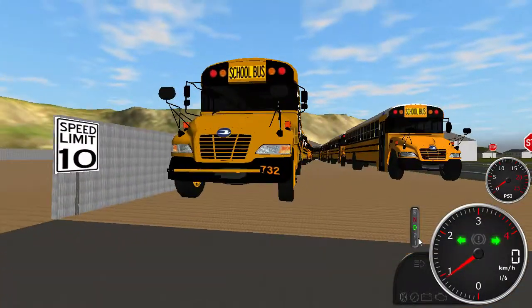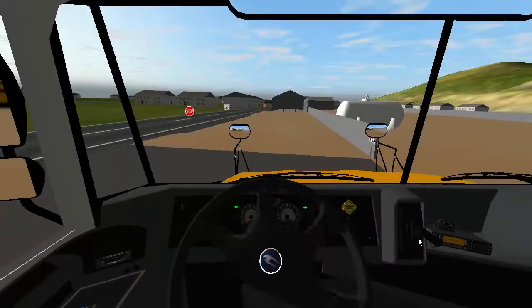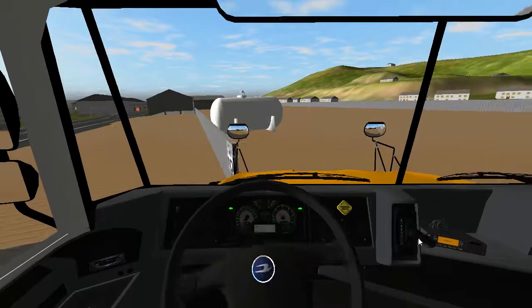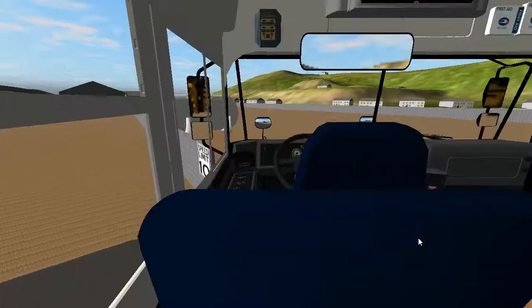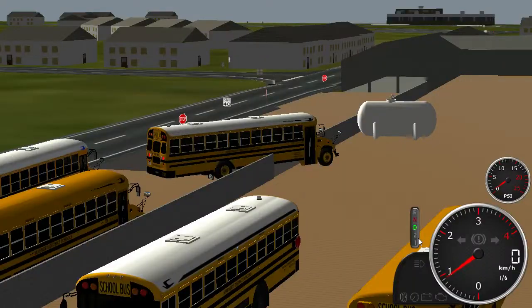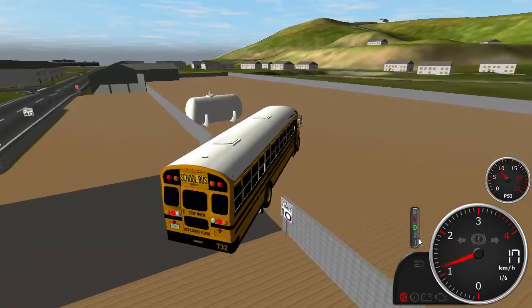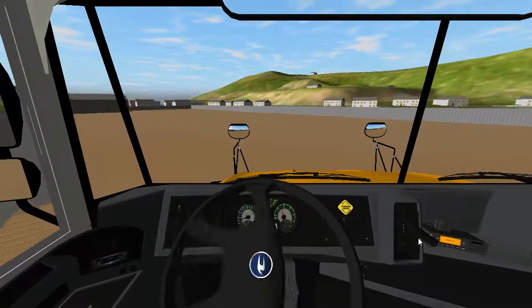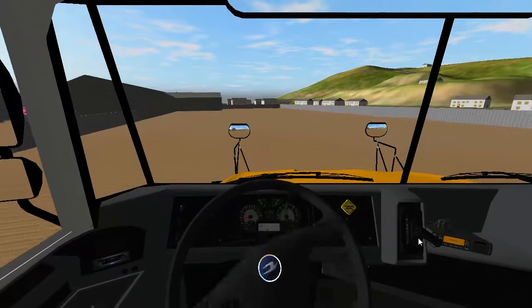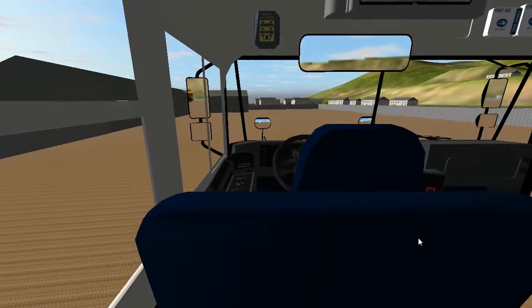Yep, 732 is our first 2016. Oh, jeez. This curve is too tight for buses. I have no idea why they made this curve so small. Notice the engine sounds a lot different.